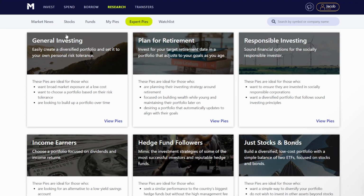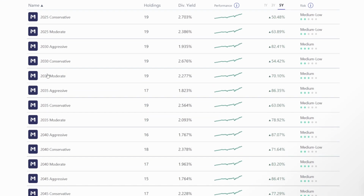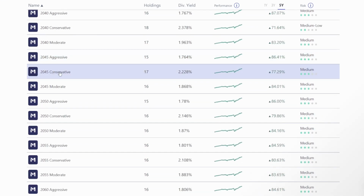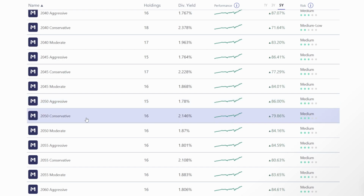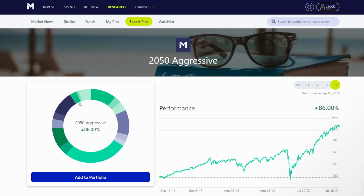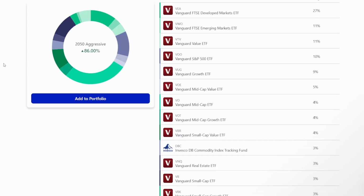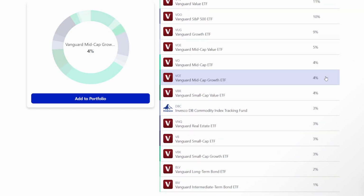One of the other really cool things that M1 Finance has is these expert pies. These are pies that are built by the M1 Finance team that you can just put into your portfolio, and they will make changes as time goes on for you as things come in and out of favor. So they have these retirement pies here where you can just go and pick the year that you think you're going to want to retire. So say I think I'm going to retire in 2050. I can pick how aggressive or conservative I want to be. Now I want to say I'm going to be aggressive and I want to retire in 2050. And this one has a portfolio of 15 different ETFs, all weighted based on your risk tolerance.